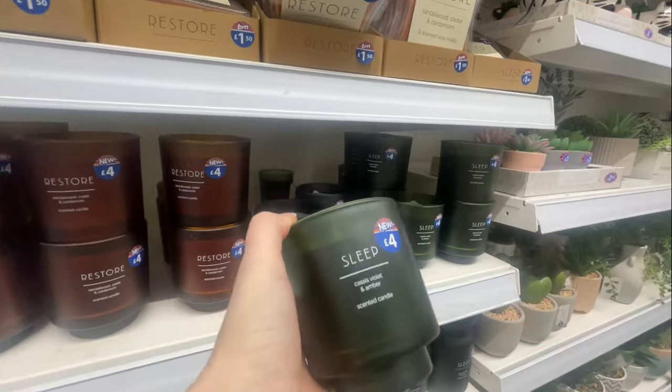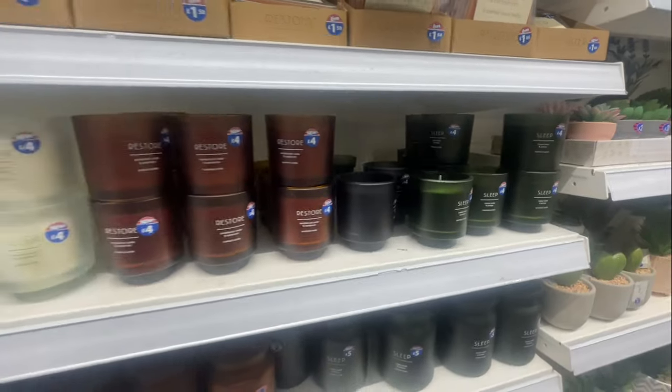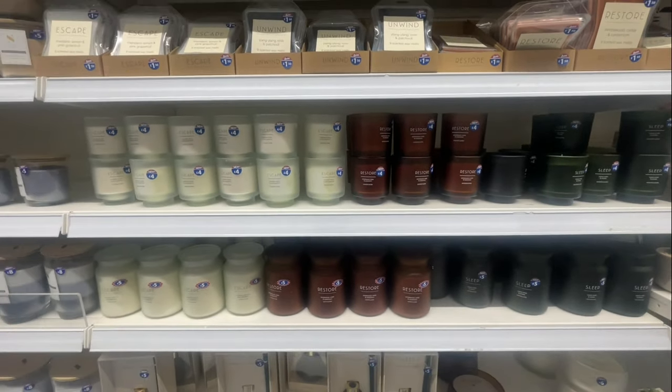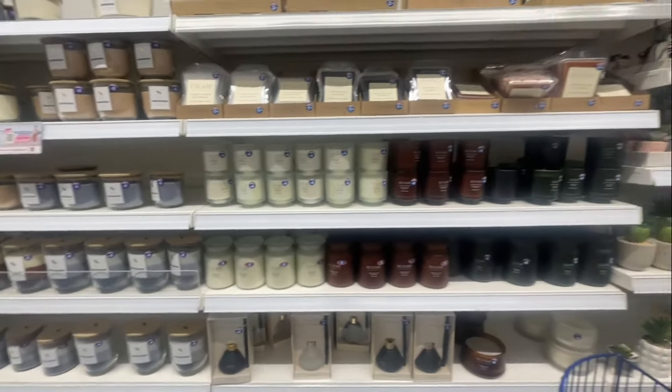So they do the wax melts, they do the candles, and they also do the larger candles. So these small candles were £4. The wax melts were £1.50. And the bigger candles are £5 or £6, I believe. But look at the selection. I was spoiled for choice.